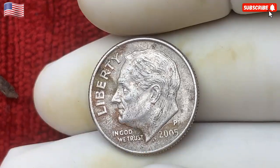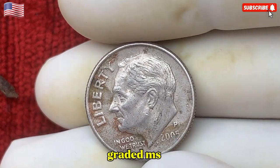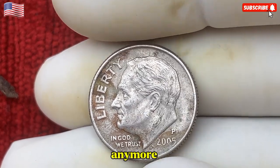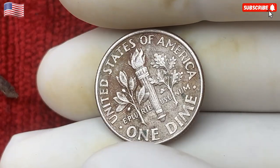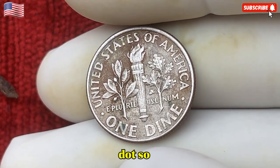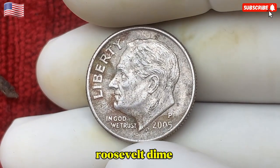You send it in for grading, and the results come back that it's a rare double die obverse, graded MS 68 by PCGS. Suddenly, your little 10-cent coin isn't just a coin anymore. It's a collector's prize. A numismatic treasure. A conversation starter. And yes, it's a source of serious cash. So, what's the potential value of this 2005 Roosevelt dime in such a condition?